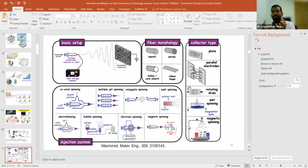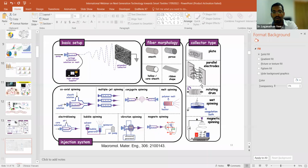For example, if you want to prepare polymeric nanofibers, you should consider several things that I'll discuss. I also published some recent articles based on that, and you can have a look at them. In this case, we are using a grounded collector. There are different types of collectors. On the right end, you can see the plate type, parallel plate, and the rotating drum, bed spinning type. It depends on your specific needs, so you can optimize and fine tune those things.